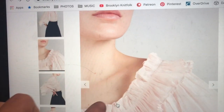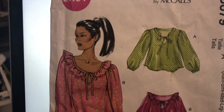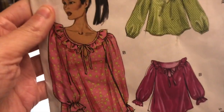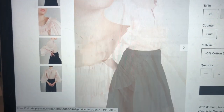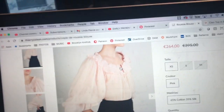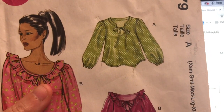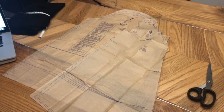So I'll finish the edges off before I stitch it down, and then just stitch it on down around the neck binding or the collar. Call it a day. I think that will work perfectly. Even the tie right here, there's a tie, it even has that already. So really this top is quite perfect. It'd be really easy to dupe this Thierry Colson blouse, so I'm really excited.